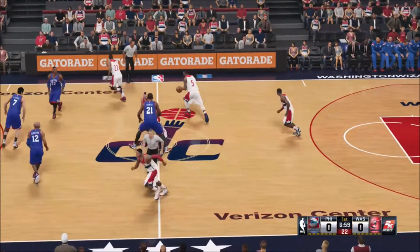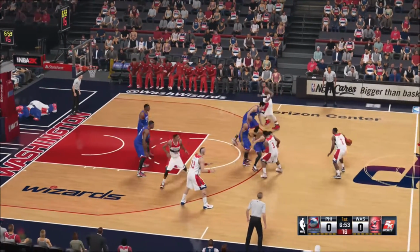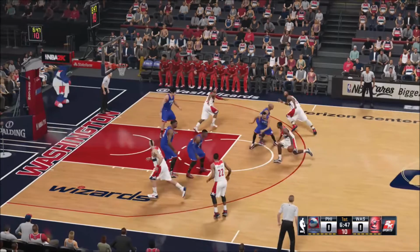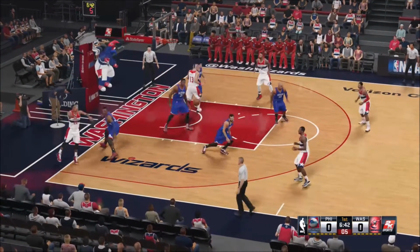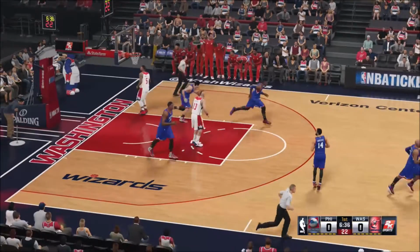And so off the tip, it's Washington's ball. Now a look at Philadelphia's starting lineup. We've got Henderson, Ilyasova out there with Robert Covington. Then there's Embiid, and it's Rodriguez in at the 1 spot. Now here's Wall. The pass to Porter. Shot clock at 6. Wall passes to Beal. That 3 off the mark.